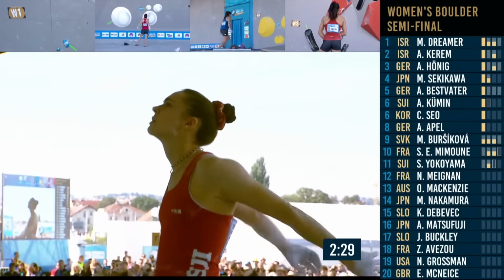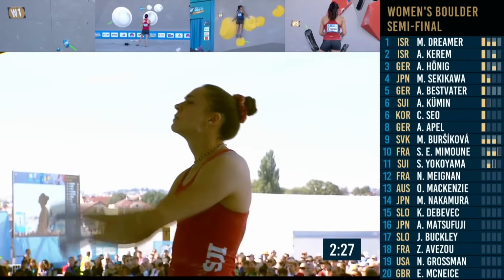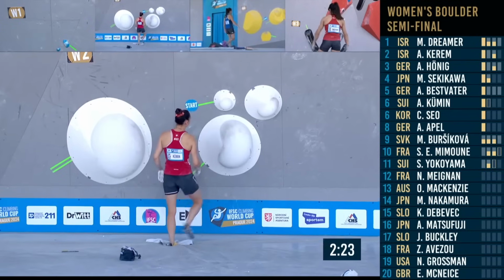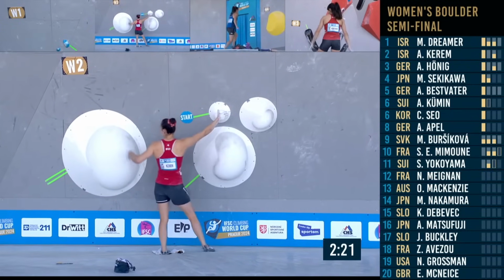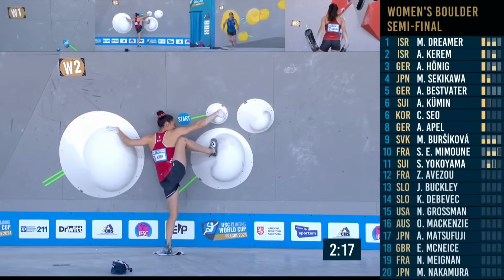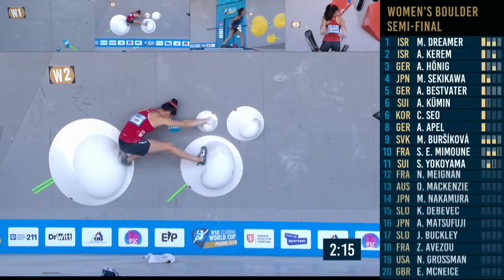And she's outside of that top six at the moment in 10th with just two zones. Definitely a very, very tough round. Yeah, you're right. As we hit the halfway mark, only one boulder has been sent. Only zones on the rest. Yeah, and not by everyone as well, the first one.